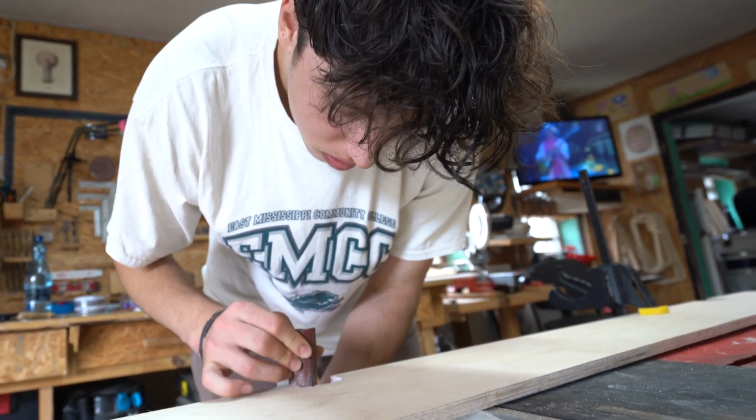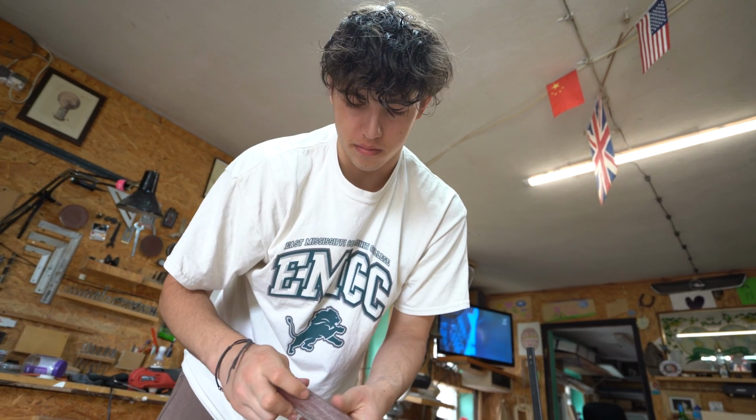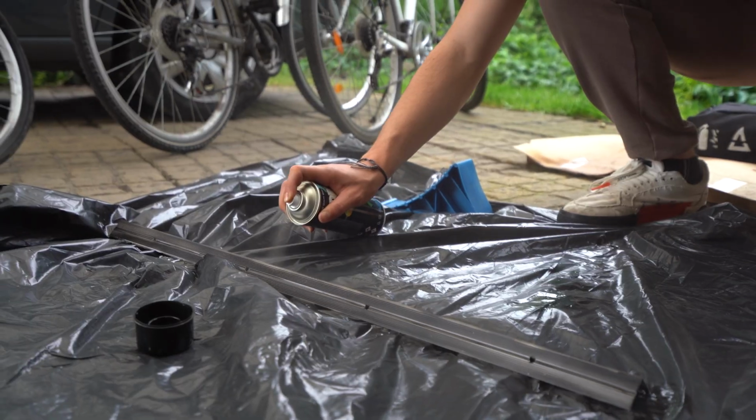What do you think about my car, Tomek? It gives a very Top Gear vibe. I'll take that as a compliment.